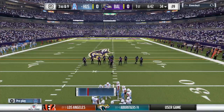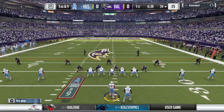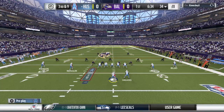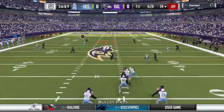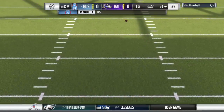Nine yards to go. It's 3rd down. On 3rd down, Mariota. And incomplete on the deep ball.